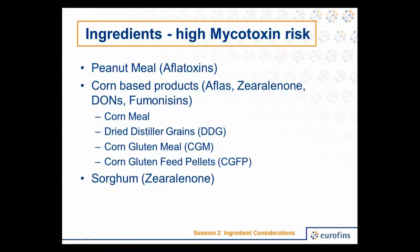Some of the ingredients where we commonly see high mycotoxin risk include peanut meal, which has, at least in historical terms, had high risks for aflatoxins, though probably a lot less risk than in decades past. Corn-based products show a lot of risk for aflatoxin, DON, and fumonisins. Occasionally, there'll be zearalenone risk. It's very crop year dependent. It depends on weather conditions and how those products are produced. Whether there are severe drought conditions, there can be elevated concerns for mycotoxins.